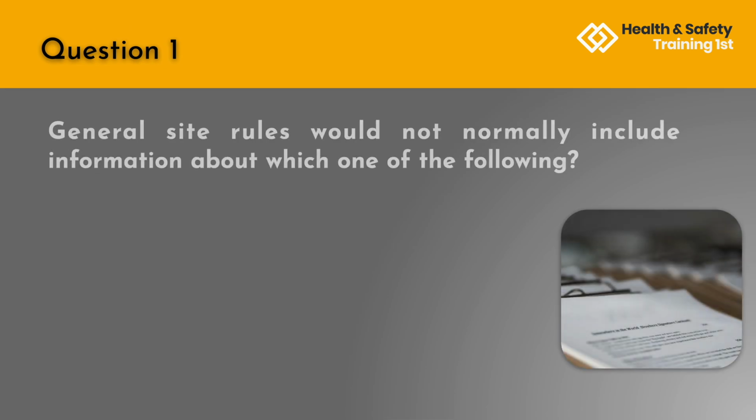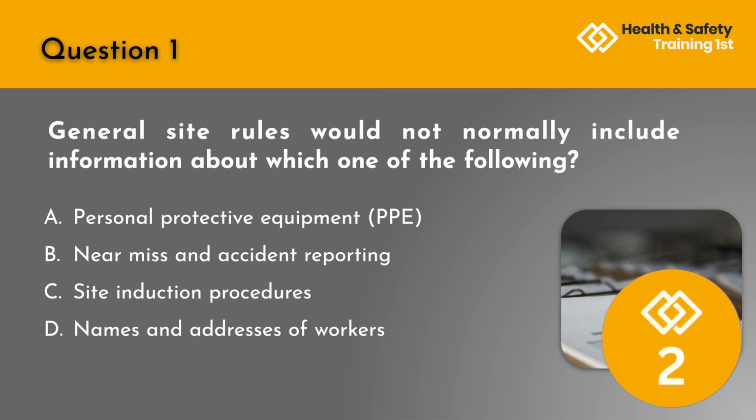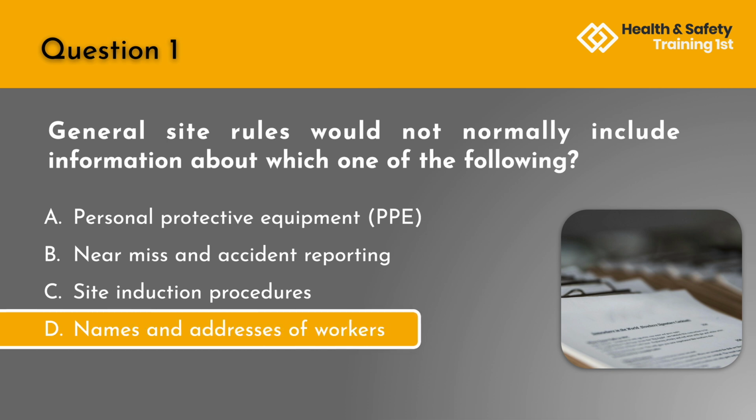Question 1. General site rules would not normally include information about which one of the following: A. Personal protective equipment, B. Near miss and accident reporting, C. Site induction procedures, or D. Names and addresses of workers. The correct answer is D. Names and addresses of workers.